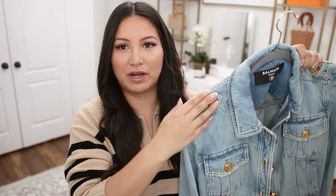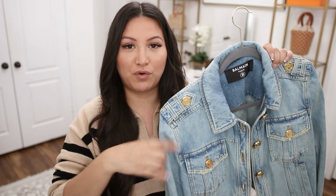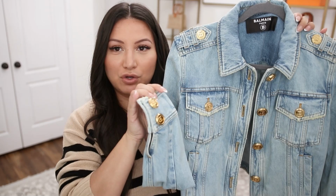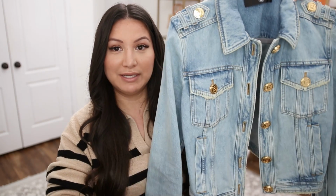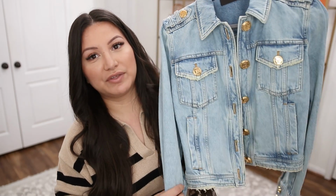You've got them here. You've got them up here on the shoulder, which is another detail that Balmain is very much known for, that almost military style jacket. I just think they do such a good job. You even have the gold buttons here on the wrists. You guys know I'm obsessed with denim jackets. I own several of them, but I will say there is something so special about this one.